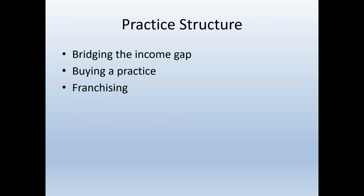So, moving on to practice structure. During the course, we look at how to structure your practice and how to kick it off, if you like. So first of all, we look at bridging the income gap. Now, you'll find that when you first start, you may come out of industry, so you may be used to quite a nice high salary, and then all of a sudden you start your own practice, and unless you have a lot of clients right from day one, your income is going to drop quite significantly.